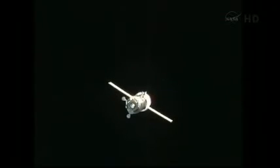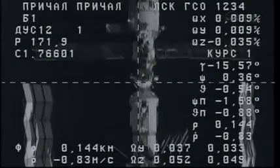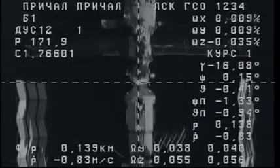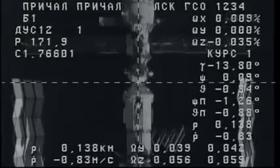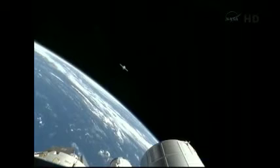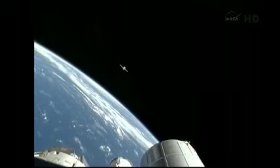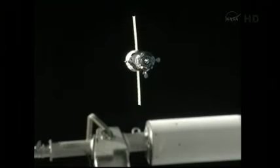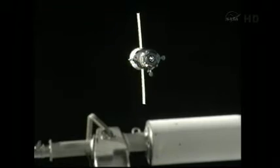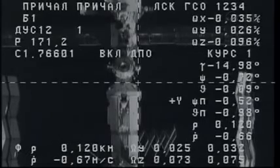-0.8. The docking assembly is in the middle. Copy. Angular velocity corresponds to the range. We have 140. Copy. That's about 450 feet from the International Space Station. So the target moved to the left by 1 degree, range is 120, velocity is 0.66. Copy.